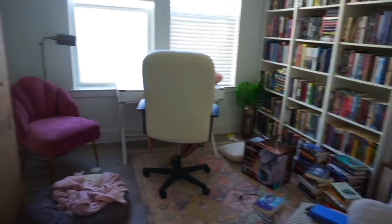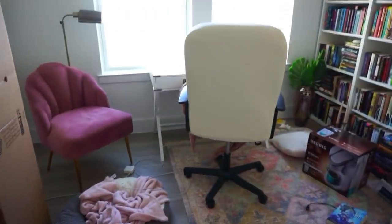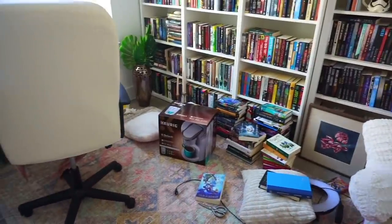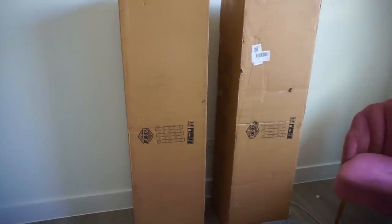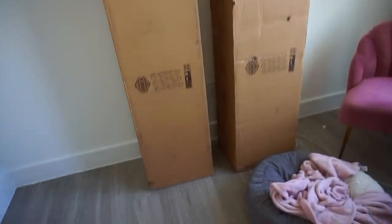So in order to prepare for my new bookshelves, I moved stuff around a little bit. I put my desk in front of the window, and then I moved the chaise lounge onto this side of the room. Also, ignore how messy it is right now. I was just moving things over to this side of the room so that I have room over here to build. The bookshelves are going to go completely across this wall, and I don't exactly know how difficult they are going to be to build. Hopefully I can do them by myself because I have no other option.